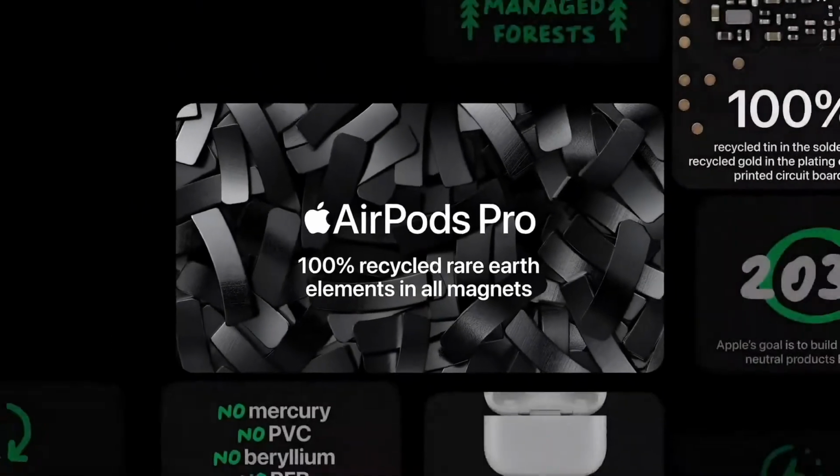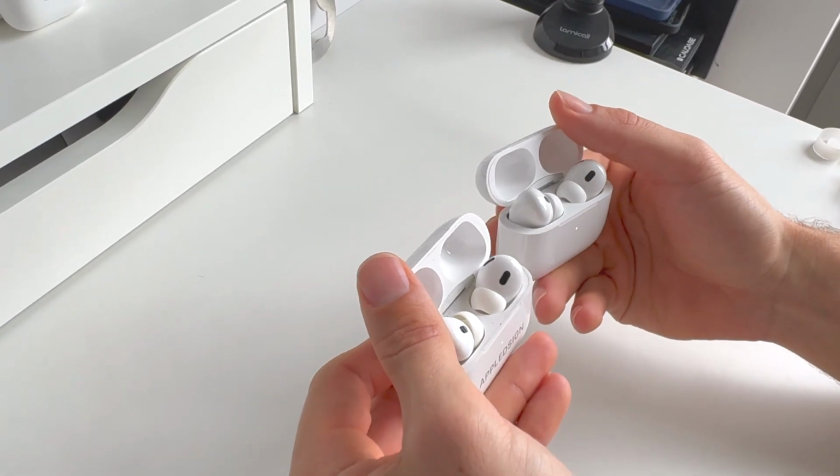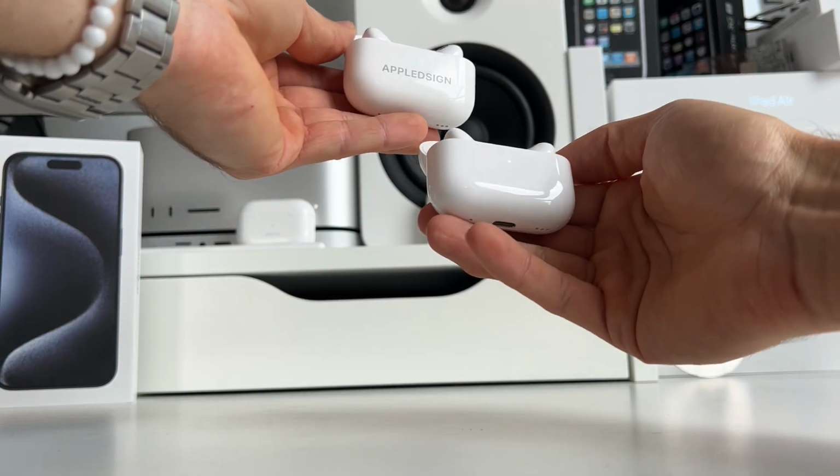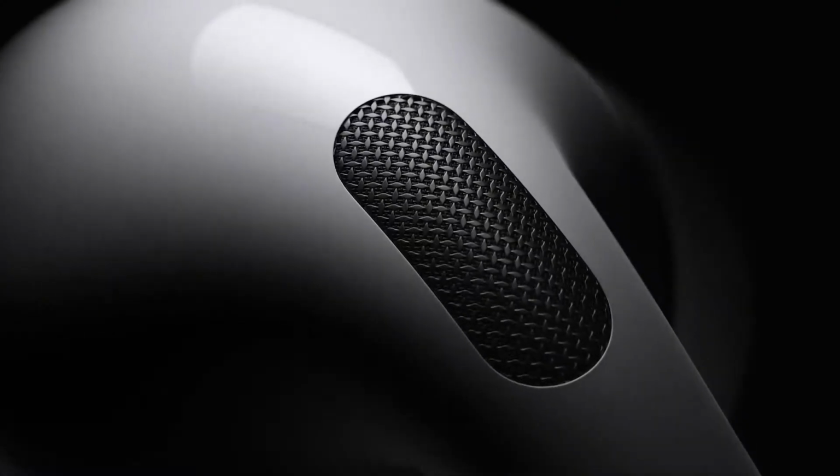So let's briefly talk about durability. Apple has always been an advocate for durability, and so they made some minor changes to the 2023 AirPods Pro 2. They now have better dust and water resistance, which means you can preserve the AirPods much longer.